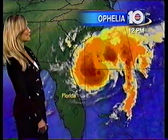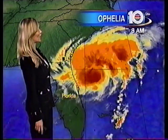What I noticed here in the last couple of hours is that the system looks to me to be nearing hurricane strength again. The convection is once again bubbling up in the center. The pressure has dropped fairly dramatically here since our last advisory. So I'm estimating that within the next 12 hours or so, Ophelia could become a hurricane once more.